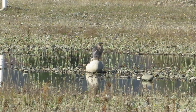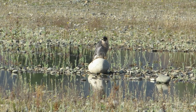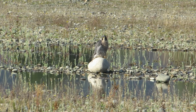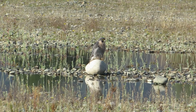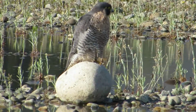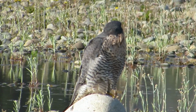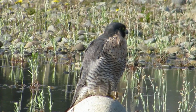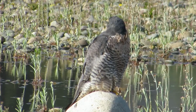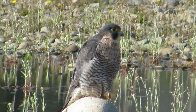I'll come back in. And there's her bath area. I'll zoom in from here. And there she is. Keeping an eye out for the mate. Thinking about maybe taking a bath.